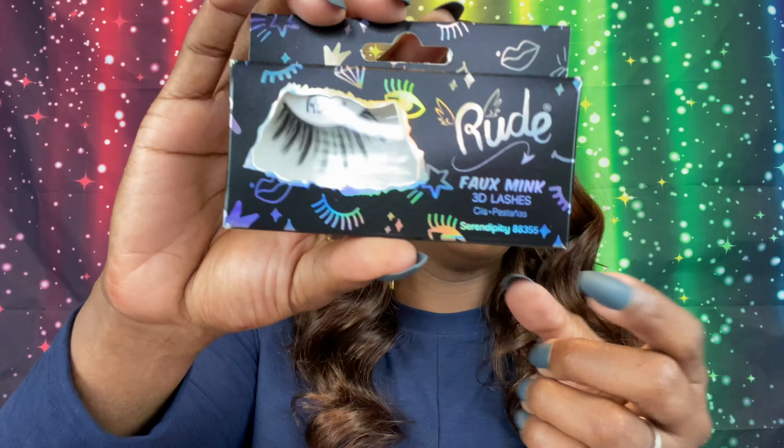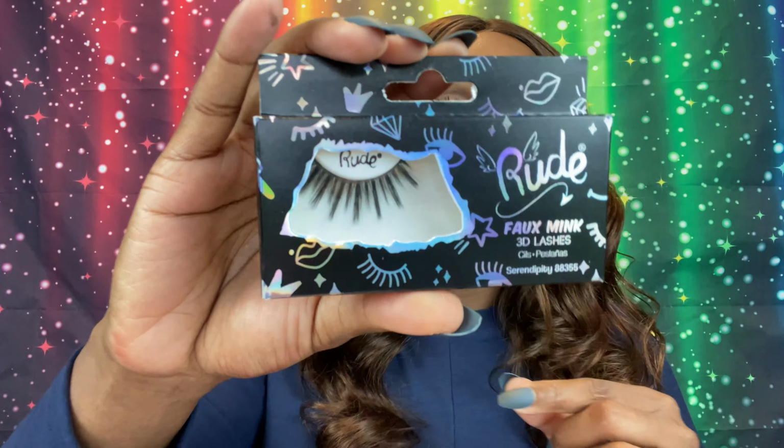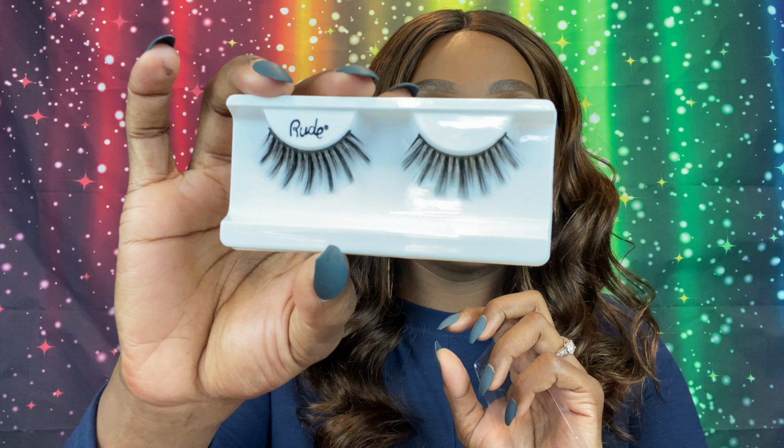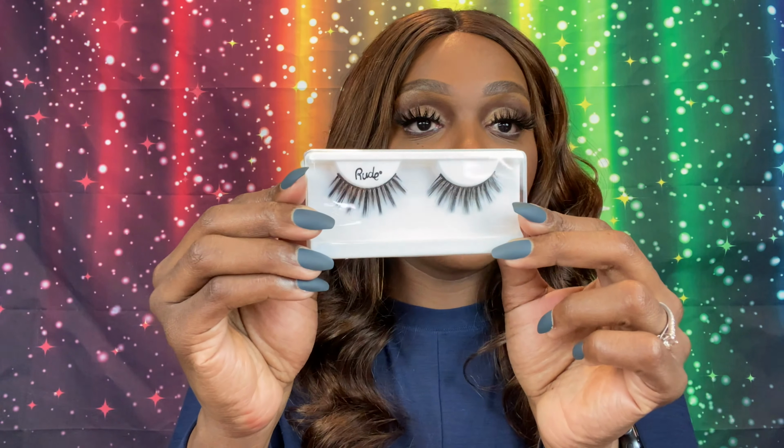Okay. Then we have from Rude Cosmetics. These are the Faux Mink 3D Lashes in, is it Silas? No, Serenity Pity? I don't know. It's this word right here. These are the lashes. I love the packaging. When we take them out, that's how it comes. And these are the lashes. I do like them. They look a little plasticky, but they still look pretty. I could probably use these for work, so I'm not mad at it. These are the next pair.